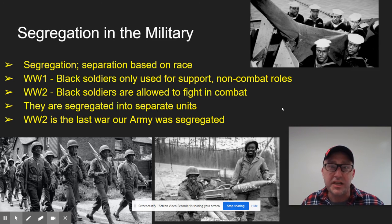Next up, segregation in the military. I probably haven't spent enough time on this in our World War II unit yet. We had talked about it a little bit in World War I. If you remember back to that unit, racism in the Army and in America in general was just a whole different animal 100-ish years ago than it is today. America was pretty rigidly segregated in most places around the country, especially down in the South. Well, the military was also segregated. In World War I, if you were a black soldier in the American Army, you wouldn't see combat. They were only used for support roles.